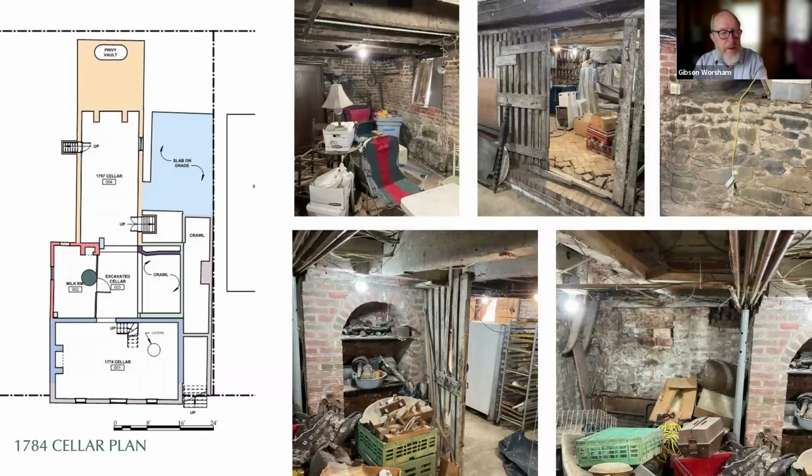The 1784 wing includes what's called the milk room, which has its original floor. We believe that's the area that was excavated in the late 18th century under the previously unexcavated section of the building. And there are many complexities there, including a bricked up window that was previously a bricked up door, which must have led to the north from that section in its original form.